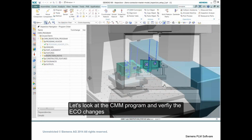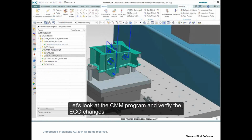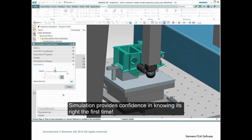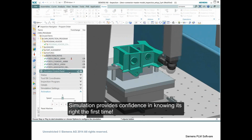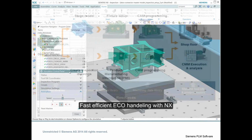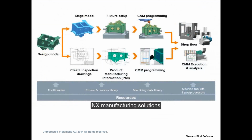We'll now look at what happened to the CMM program and verify those ECO changes. Again, we see the model has changed and the inspection paths. Again, we go back, use simulation to verify that, to have the confidence in knowing it was right the first time. You'll see the pocket and the rib locations have moved along with the thickness. Fast, efficient ECO handling with NX manufacturing solutions.